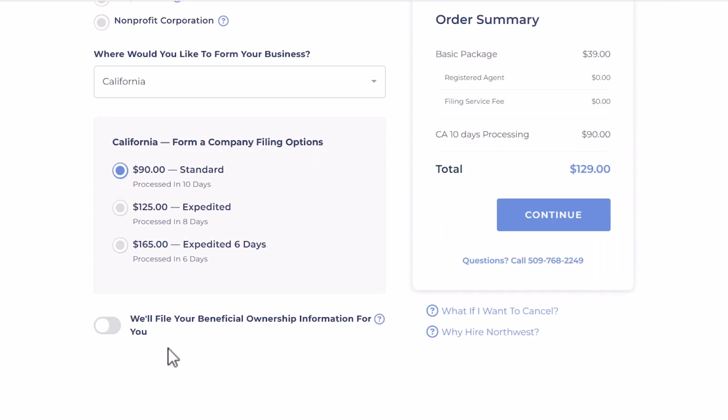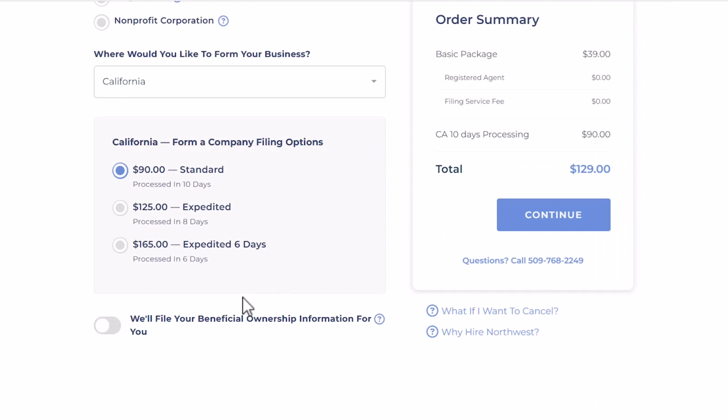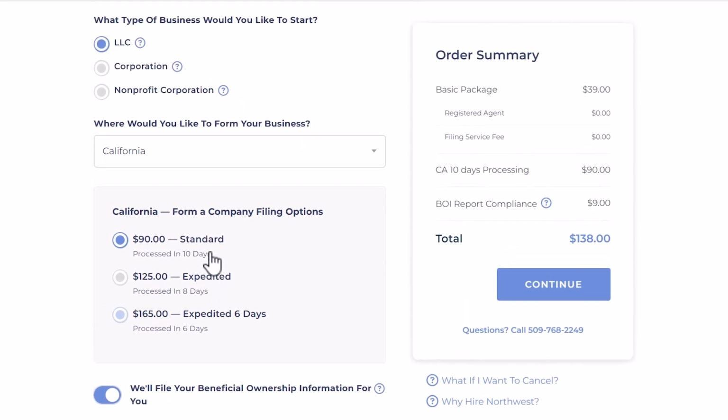So down here it says, we'll file your beneficial ownership information for you. And if there's ever a question, you can click the question mark right here and it'll tell you exactly what it is. So this is the BOI information. This is important, it's mandatory. You could check it if you want them to do it for you, or if you want to do it yourself, leave it unchecked. I'm just going to leave it checked because I want them to just knock that out. I don't want to have to do extra after I complete this. So you notice it added $9 to the cost. So now you have to pay for that extra service. So I'm going to continue to the next page.